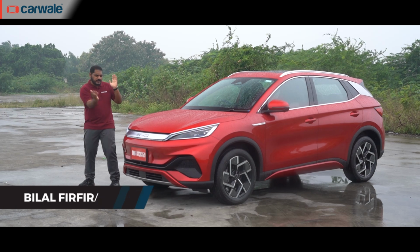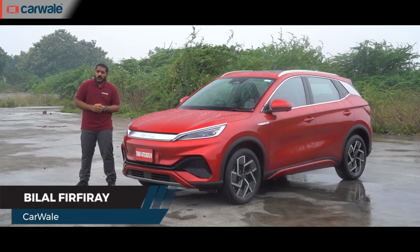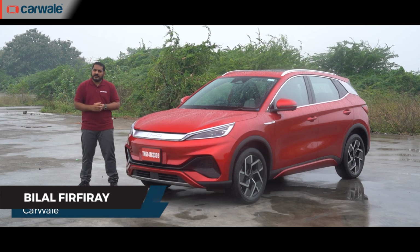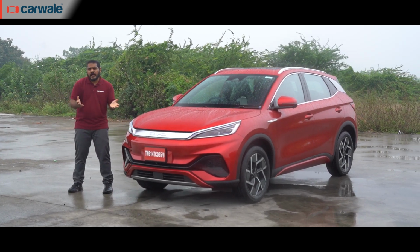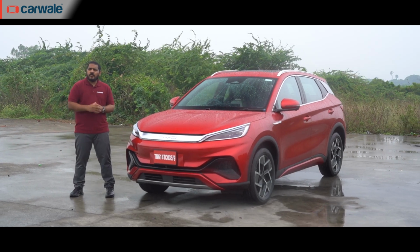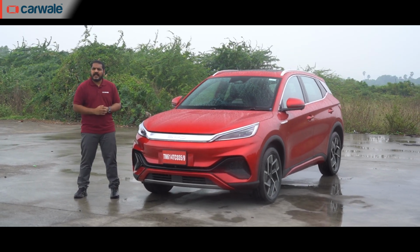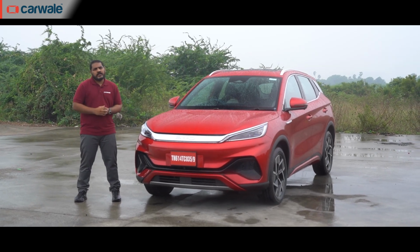And that brings us to this, the all-new BYD Atto 3. It's an all-electric crossover, and after the E6 MPV, this is the second BYD that you and I can walk into a showroom and buy today. It's already been launched in India in October with a price tag of Rs 33.9 lakh ex showroom, and the deliveries are set to commence in January 2023.